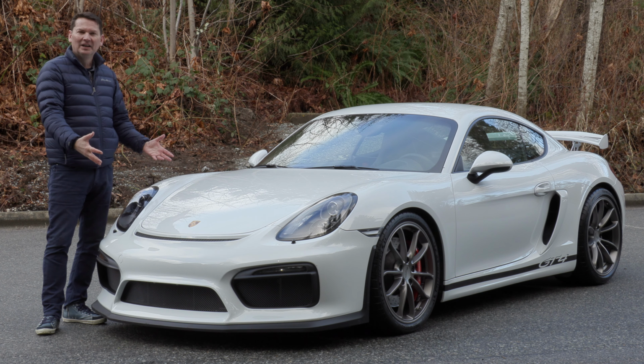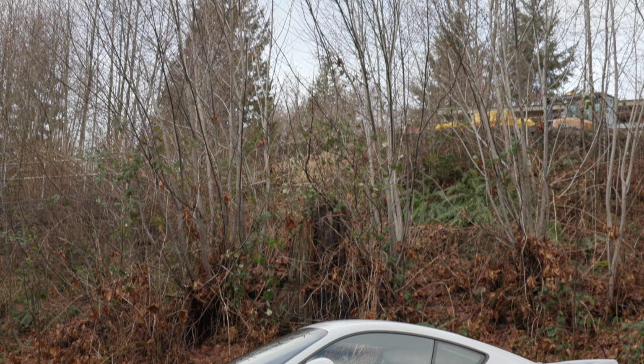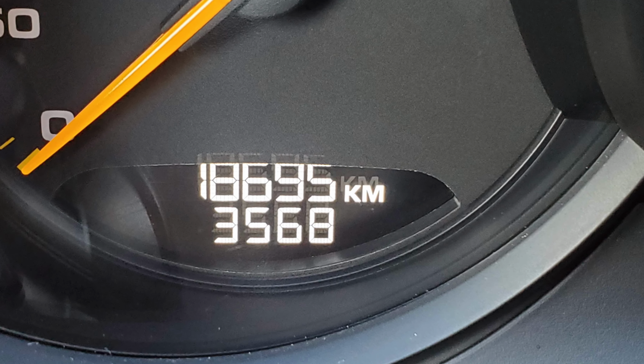remained static. So what's that old saying? A high tide lifts all boats. Well, with Porsche prices up in certain categories, especially with the GT cars, these are holding their value, especially one like this that has just over 18,000 kilometers on the odometer.